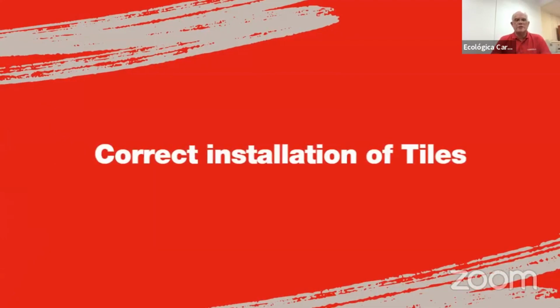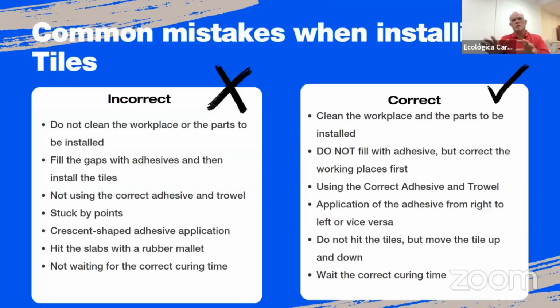So what is the correct installation of tiles? We're going to be discussing what's correct. First of all, you have to clean the workplace before you install any adhesive on that substrate. It has to be clean. And if you have certain holes or gaps, you need to fill them with a cementitious mortar, and then use an adhesive for the rest of your tile. You shouldn't be filling large holes with the adhesive. Using the correct adhesive and trowel is very important.